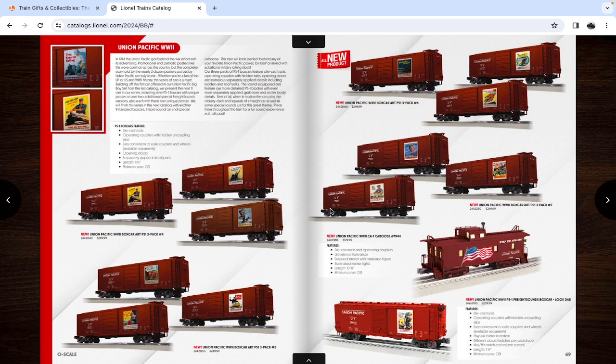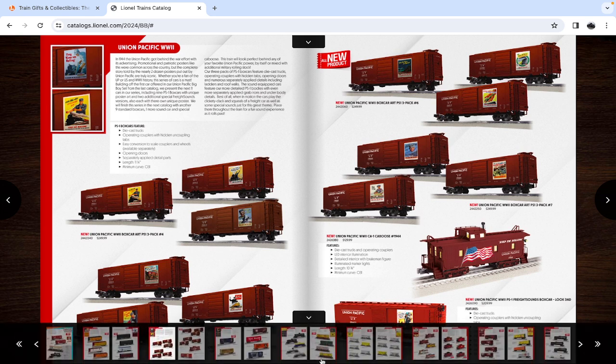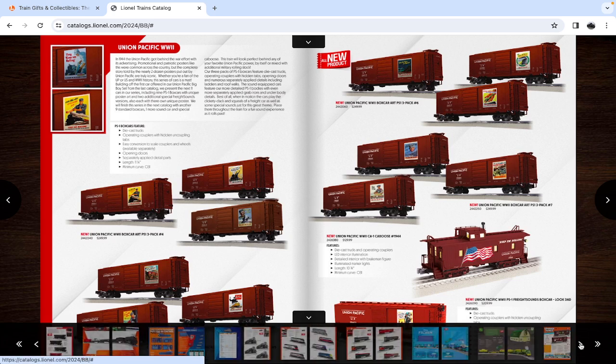reefers for the collection. Lionel's continuing the Union Pacific World War II billboard boxcar art, or billboard art boxcars. In this case, they are producing 4 different types of 3-packs. Very, very nice. A new Union Pacific CA1 caboose in the 1944 paint scheme, and then also another PS1 Freight Sounds boxcar. Very nice. I almost got one of these boxcar sets in the last catalog, but unfortunately I did not pick it up.